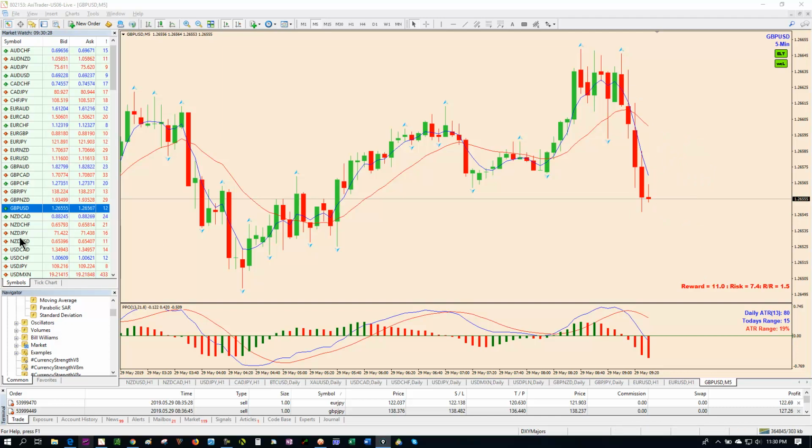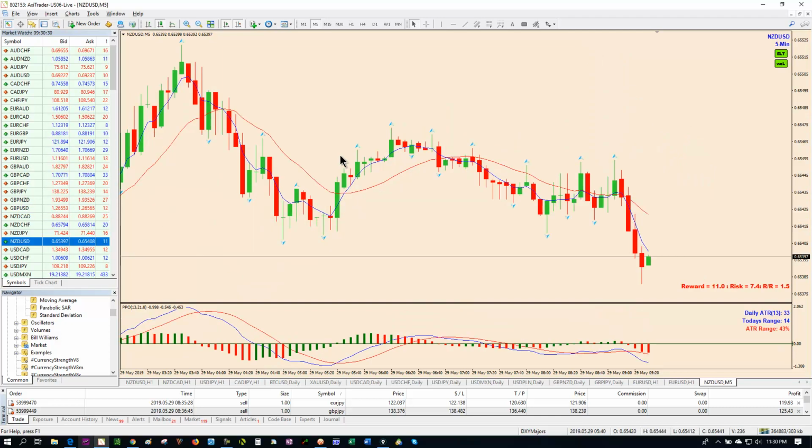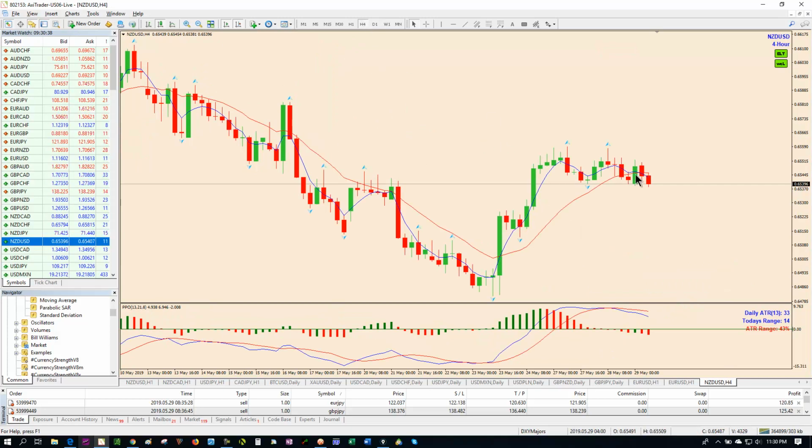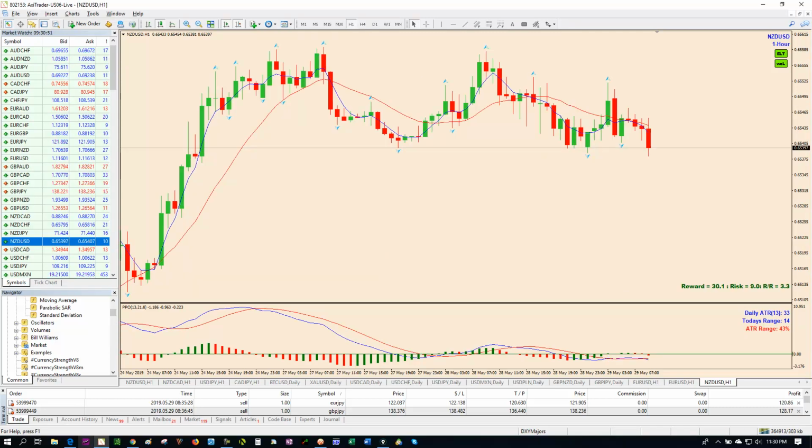All right, New Zealand US dollar. Okay, this one is sideways right now. Drop to the 4-hour. You can see it totally sideways. 1, 2, 3 top is setting up. Death cross, death cross. Drop to the 1 hour. And again, 1, 2, 3 top. It's a very large one. Death cross. We're on our way down.